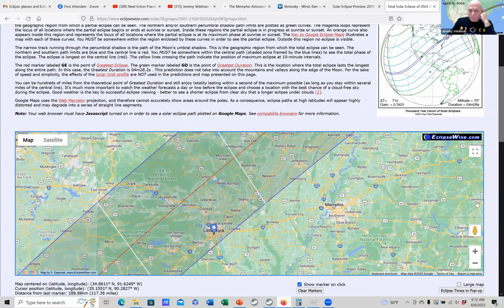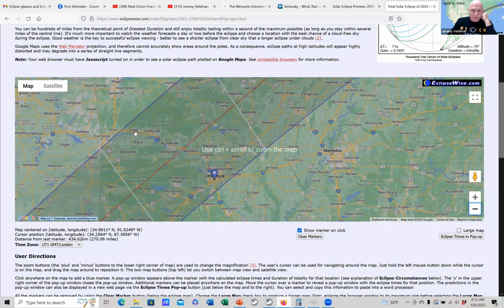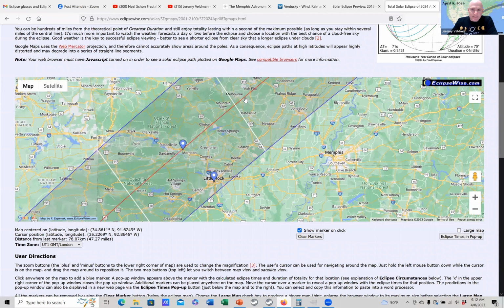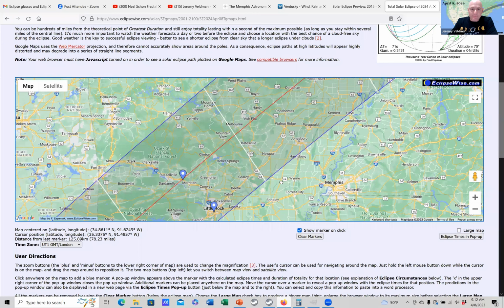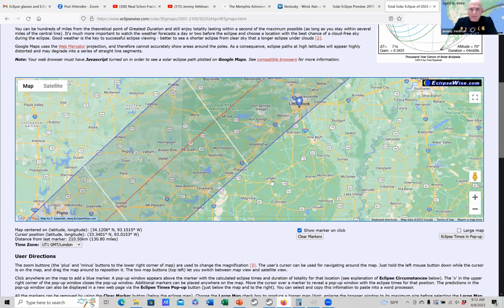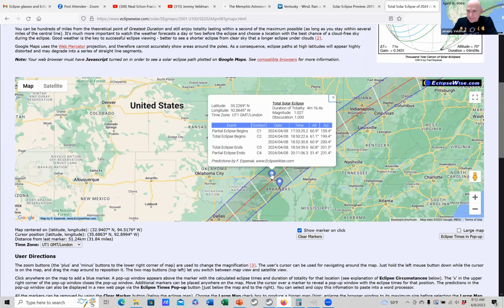So that would mean areas along I-40 toward Fort Smith. If you get just west of Conway, you're near the center line, and you get about 4 minutes and 16 seconds of duration under the corona. So that's pretty good. And then, of course, you can see here further south as you go into Texas, and you can zoom in, you can zoom out and get all the specifics if you want. Again, if you were near Conway, just west along I-40, you get 4 minutes and 16 seconds of duration.